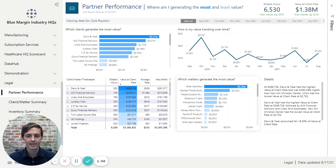Blue Margin is. So Blue Margin is based in Fort Collins, Colorado. We are a business intelligence consulting firm, and we specialize in helping companies transition from more of a reactionary model where data is very messy and hard to access to a data-driven company where everything is easily accessible and reports and data warehouses are set up in a way that can help you make better decisions for your firm.